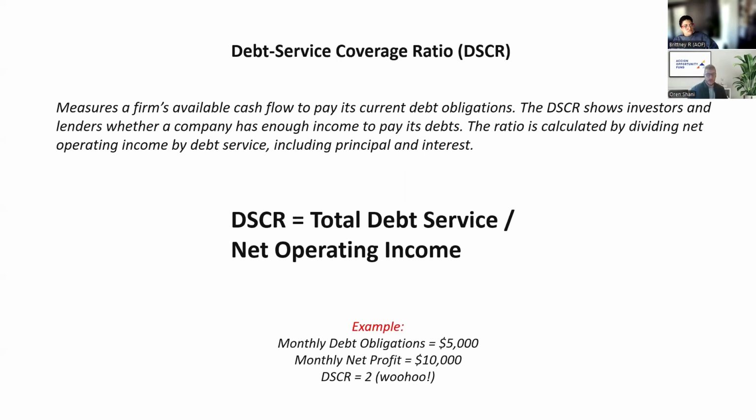But then you look at your net profit for that month, and your net profit is $10,000. So that means that you can pay your minimum monthly debt payments in 1 month twice. You can pay it twice, right? Obviously, you're not going to pay it twice. You're going to pay it once. But this is just telling the lender what your capability is in terms of paying your monthly debts. So in this case, your DSCR is 2, because you can pay those monthly debt obligations twice with your net profit. That's very, very healthy. That's a woohoo, yay, good job.